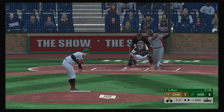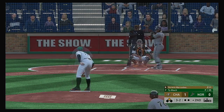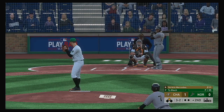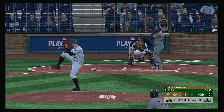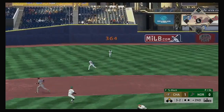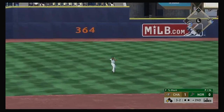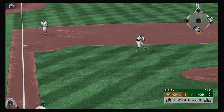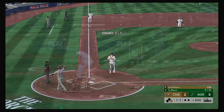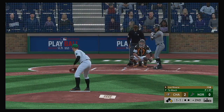Now the 3-2 pitch. Seventh pitch of the at-bat coming up. Left side. And there's a base hit as that gets through into left. The throw to the plate. And he is in there at the plate. It's now a 2-0 game.